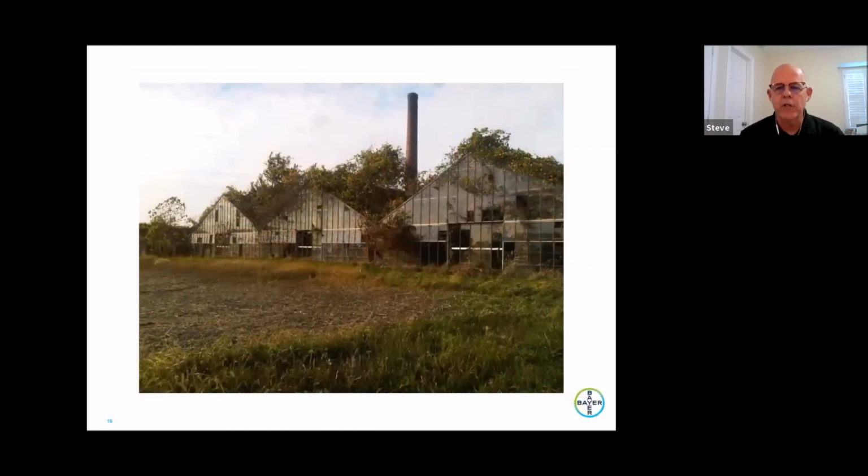This is a guy that chose not to use Marengo. This is what happens. Seriously. No, not really. That's an old picture from an Ohio tomato grower that did not innovate. So innovate. Change when the market changes.